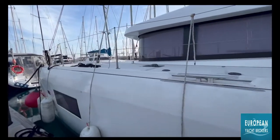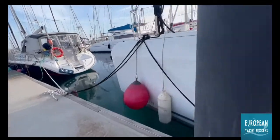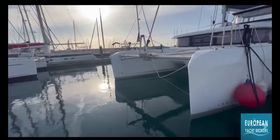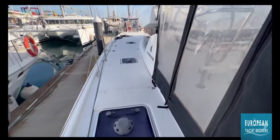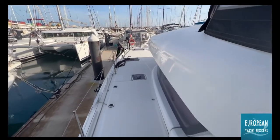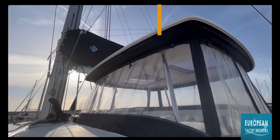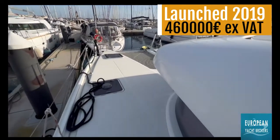So today I'm presenting this 2018 Lagoon 420 owner's version. To be honest, this video is not for promotion. It's just more to show prospective buyers the layout of the boat. This is because this is a very rare commodity and very sought after, especially as it's the three cabin owner version, and it's got everything on it.